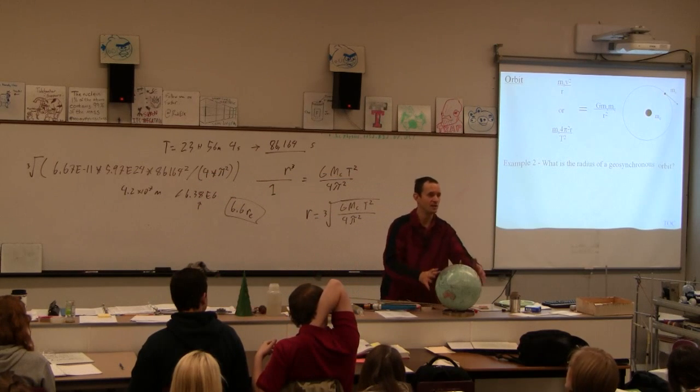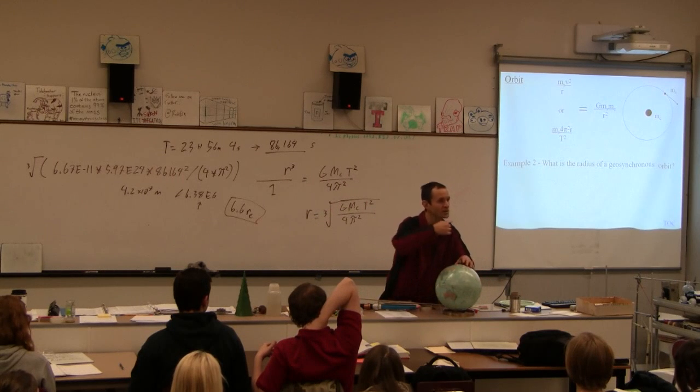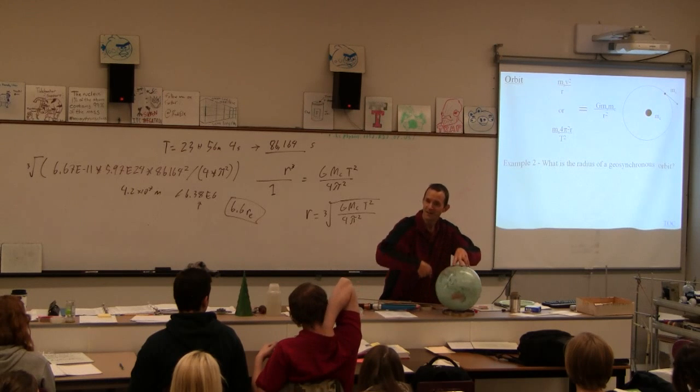So when you look at where the satellites are, there's the low satellites. Those are the spy satellites. Typically they're in like polar orbits, so they can sweep a different part of the Earth every time, right? Okay, those are the spy satellites.